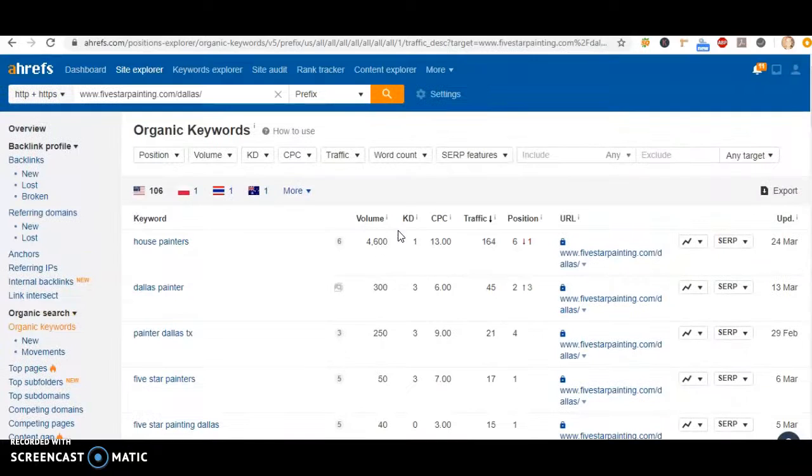So I would recommend getting some keywords for Dallas on your page, having a back page for Dallas specifically, so you can be found out there. I know it's probably a little bit further of a drive you want to make, but the amount of volume that you could get would, I think, totally be worth your time.